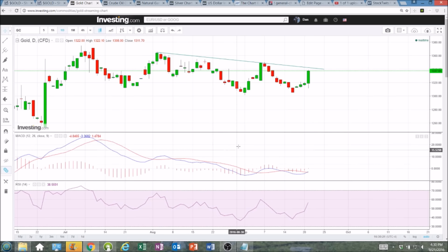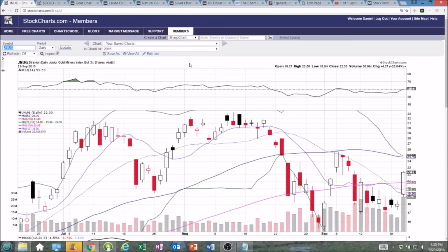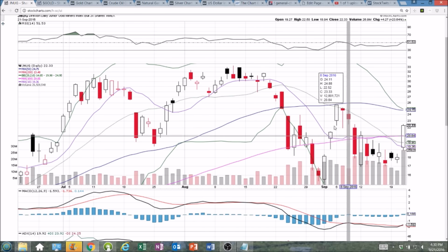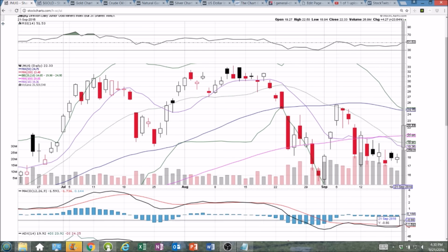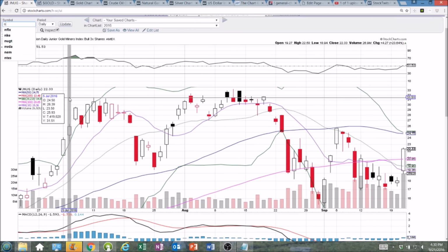But let's now look at some miners because that's where the action was. First, we'll look on the daily, and then we'll look at some 5-minute trading opportunities. So very clear bullish break. I've been pointing out the lower high 10 days in a row on JNUG. That broke. We had decreasing volume on that pattern. Huge volume spike, bullish MACD cross, break of the pattern. Target of 50-day moving average resistance, 24.75. So the bulls are in control, NUGT as well.